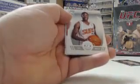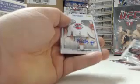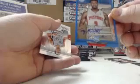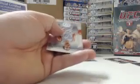Wolowitz. Alex Len, Suns rookie. Archie Goodwin, Suns rookie. Suns slaying it early on. Nene for the Wizards. For the Detroit Pistons, Tony Mitchell, 325 out of 325. Tony Mitchell, rookie autograph Pistons. And Manu Ginobili.